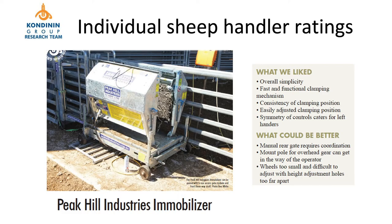So the immobiliser, simple to use. Quite neat construction. Symmetry of controls, so left and right hand controls on this unit. Getting that rear gate to operate does require some coordination. Josh, our other engineer, he's not blessed particularly with coordination, poor old Josho. So it took him about half a day to get that right. There is a mount pole for overhead gear that can get in the way a little bit, but of course that's pretty easily adjusted. Wheels are too small and difficult to get in and out of yards. So what tends to happen is you either discard those wheels and put something on that works a bit better, or you just bring the front end loader into the yards if you can get it in there and fork it out.